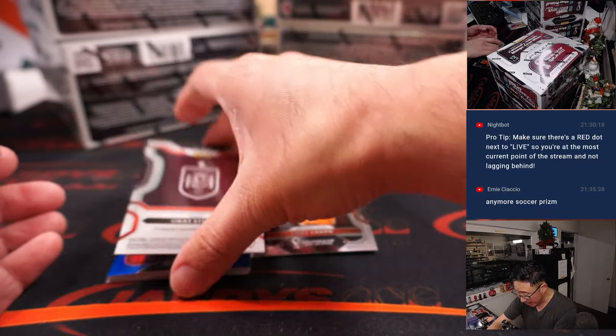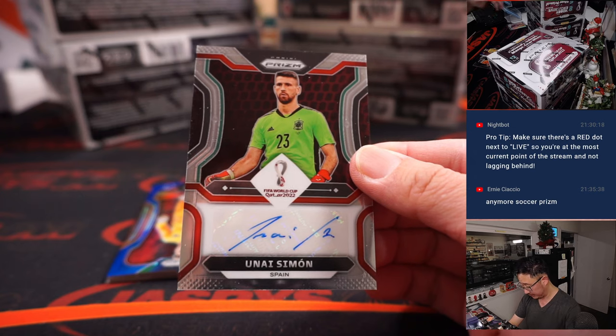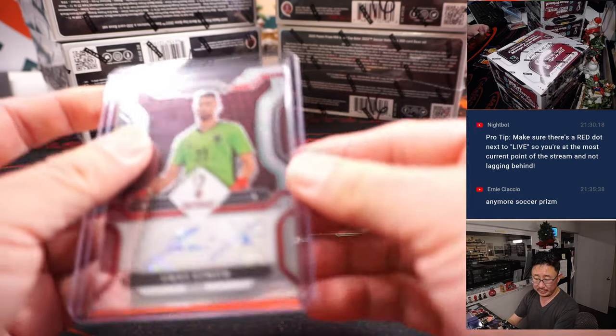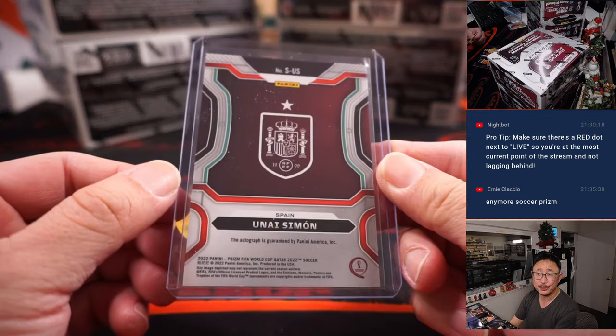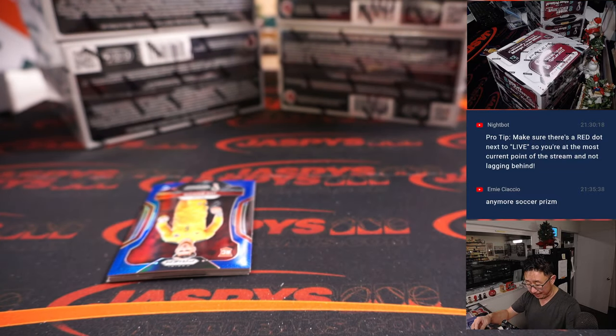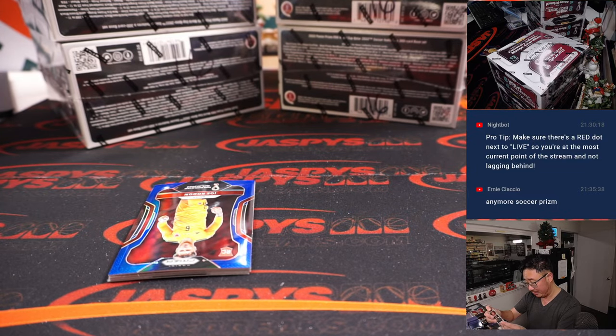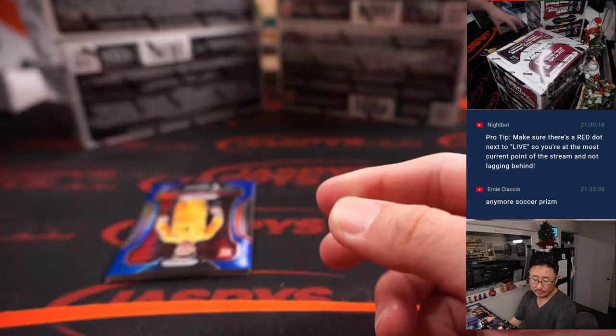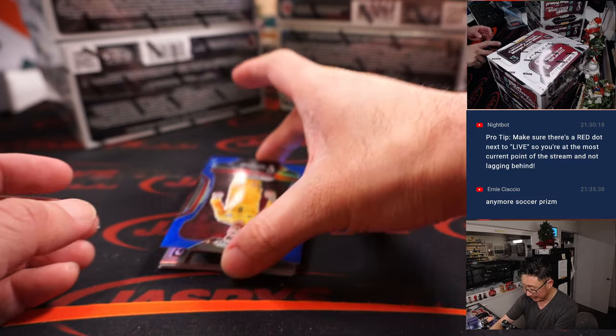And there we got Unai Simón, nice, for España. We'll see Spain in action tomorrow. Rob with that one. Cody Gakpo making a name for himself. That'll be for the Netherlands, Dan Leo and the Orange.